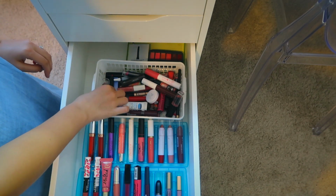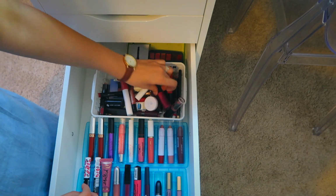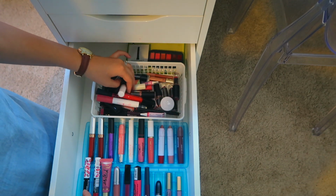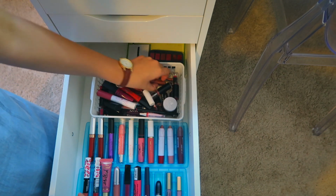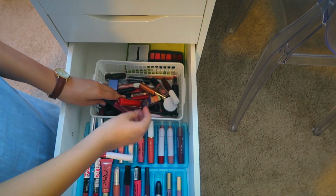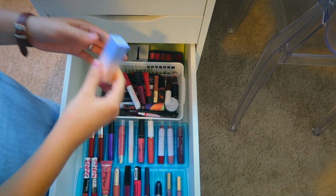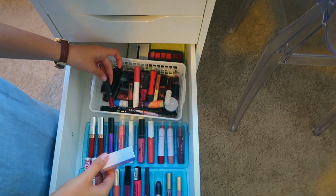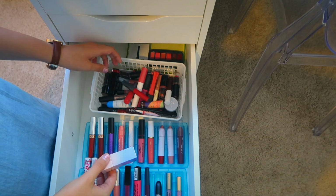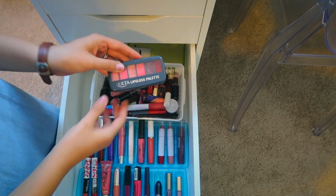So I have NYX, Wet n Wild, Marc Jacobs, The Balm, Obsessive Compulsive Cosmetics, L'Oreal, e.l.f., Estee Lauder, Sephora Collection, Sephora Pantone collab, Ellen Tracy, NARS, Tarte, Starlux, Ulta, Burt's Bees. Back here I have a little Ulta lip palette.